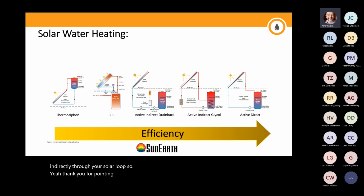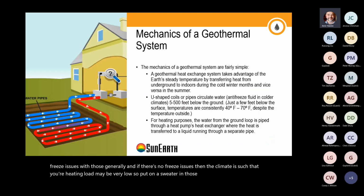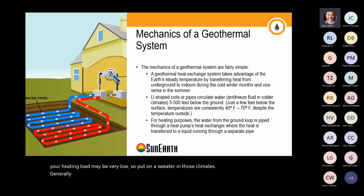Thank you, Bob. Yeah, so those active systems, those 3 basically are the ones that we'll see paired up. The indirect ones, right? The indirect, yeah. The 2. Active indirect, drainback. There's no freeze issues with the direct ones generally, and if there's no freeze issues, then the climate is such that your heating load may be very low. So, put on a sweater in those climates. You won't generally see a geothermal ground source heat pump system there.